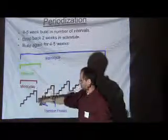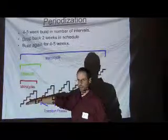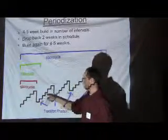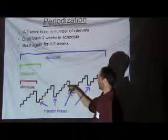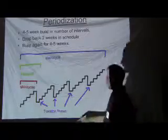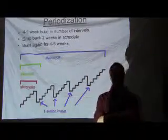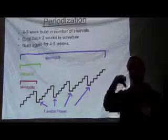And then the key here is this recovery week. In this recovery week here you're going to drop back down, usually a week or two in the plan, and then build back up, and you drop back down and build back up. So it's a long, gradual build. But the key here is that these recovery weeks are really where you get the benefit from all that training you did in the previous ones.